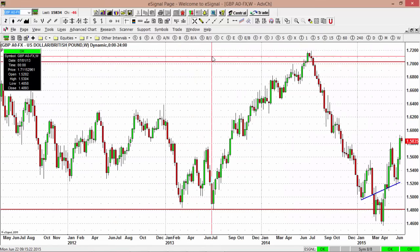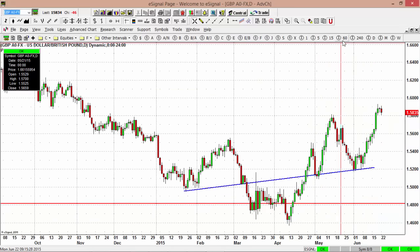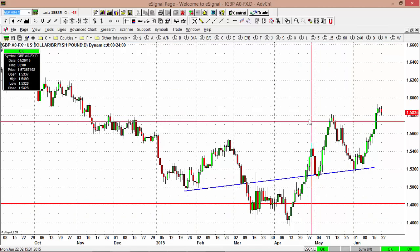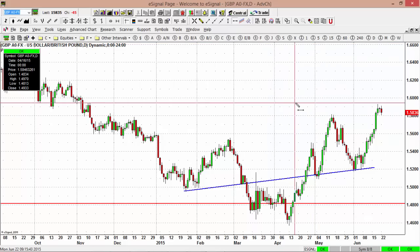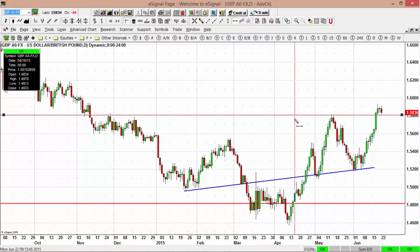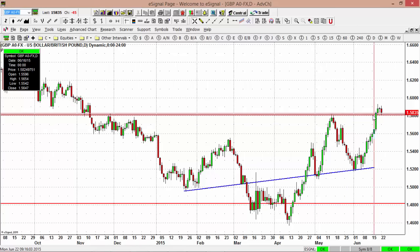The British pound is still playing out this head and shoulders top. The market is slightly down on the day, but is bouncing off of previous resistance that turned support. Because if we draw our line here, actually, let me get a horizontal line. Horizontal line there. This 158 level was previous resistance. The market came down, went up, pierced through the resistance, came down and tested this resistance, and is bouncing slightly.